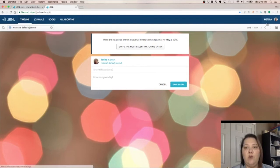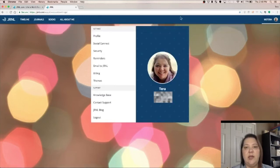Another thing that you can do over on that settings page is set it up to give you reminders. I think that's a great thing. I don't use it personally because I don't like to be told what to do, but I understand the reason why people would use it.